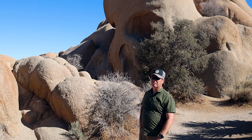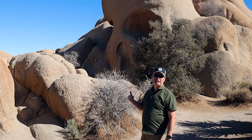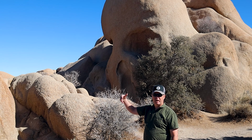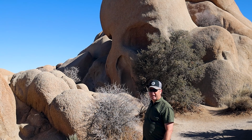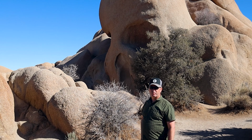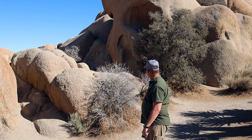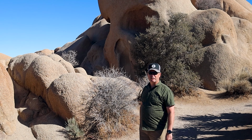All right, so we found Skull Rock. To me, it should be like alien skull rock because it's like a cone head. Do you remember cone heads from back in the day? Pretty neat, interesting rock formation right off the side of the road, so not hard to get to at all. Certainly one of those places that you're going to want to stop at if you're enjoying Joshua Tree.